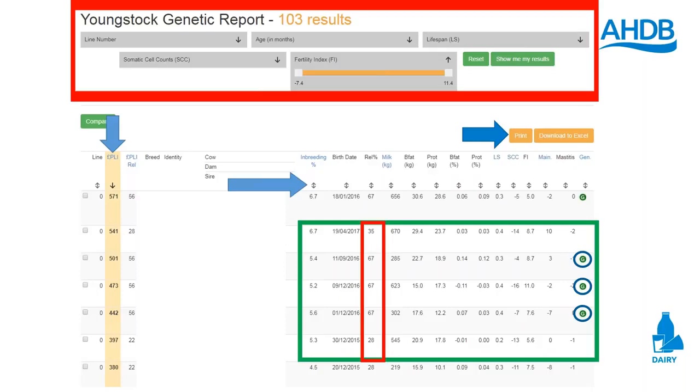But final features on this page are the print download options, and then we also show inbreeding percent for all animals in the herd. Currently that's based on pedigree inbreeding, but we do have a project underway at the moment to look at calculating genomic inbreeding. So again, if you're genomically testing your animals, once we've got that in place, we should be able to do a genomic inbreeding calculation for those animals.